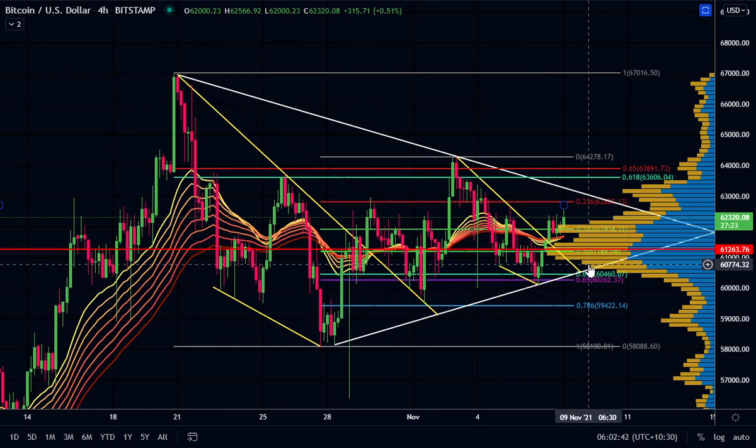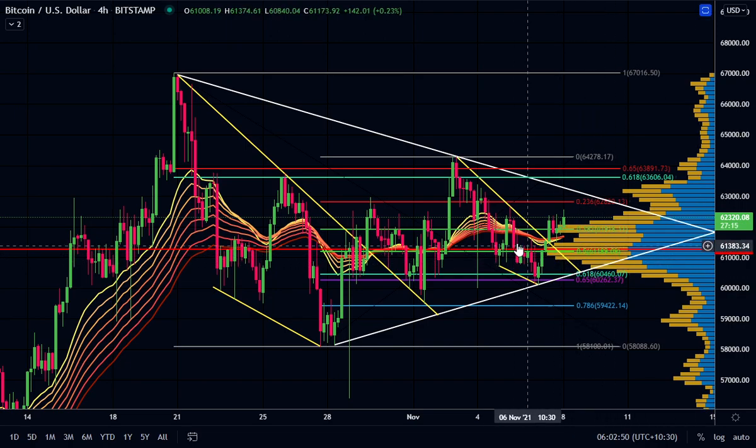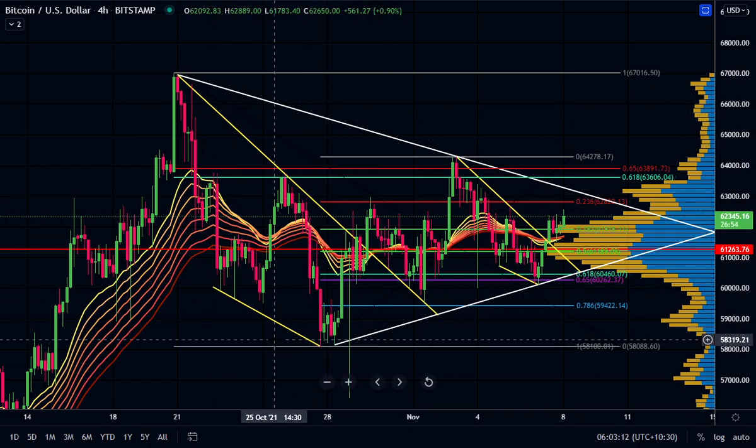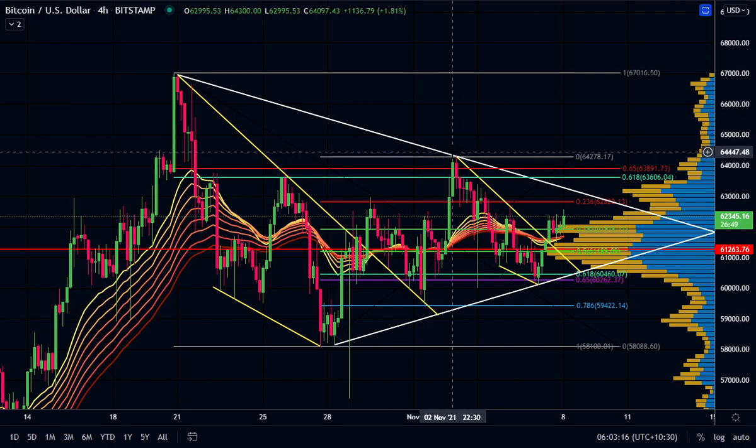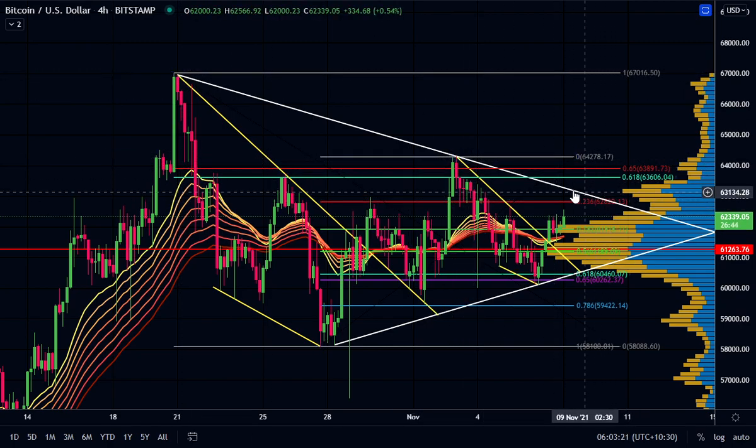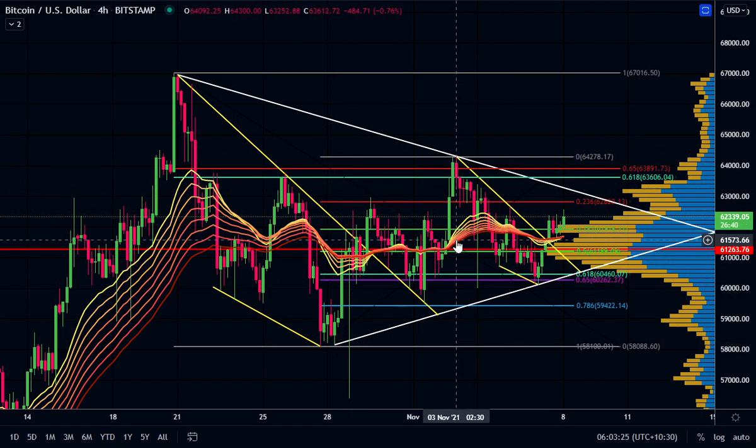Looking at the VPVR, the amount of volume traded at certain price levels, we do see that point of control at 61.2, and we did dip below that here. We managed to get back above it, and we are also currently above the main area of volume here. And similar to the falling wedge here, we do have 2 touches on the bottom and 2 touches on the top, and we'll be looking for that breakout on the 3rd touch like we did with these falling wedges.